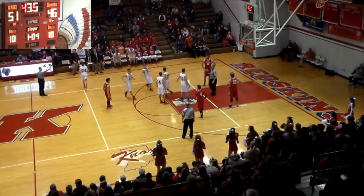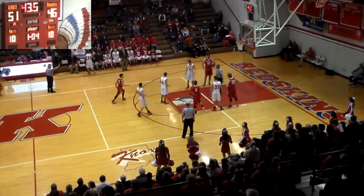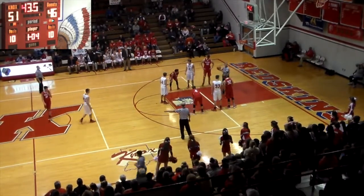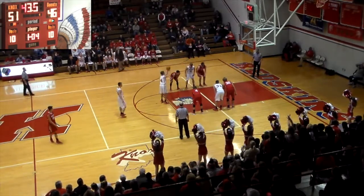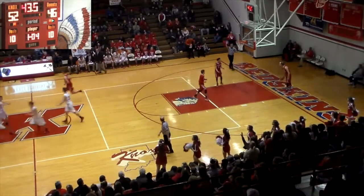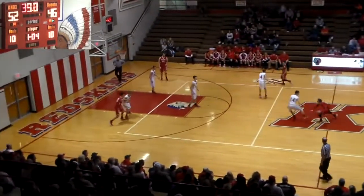As Kruger hits the first one, he gets another one. And now Broker comes out. Binkley comes back in with 43 seconds remaining. And Kruger has one more opportunity. Right-hander, eyes it, flies it, gets it. And he knew that was going through the second. He released it. He started heading back to get on defense. 6-point lead for the Redskins.